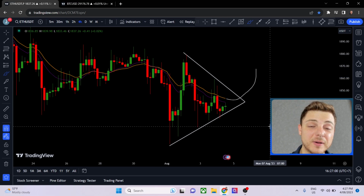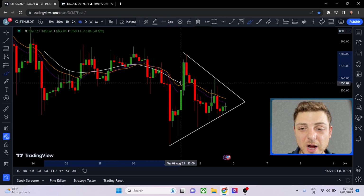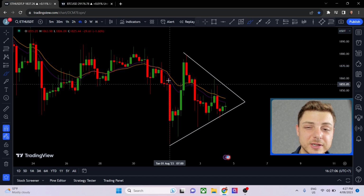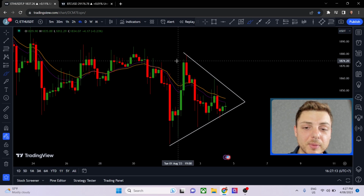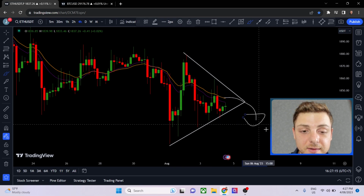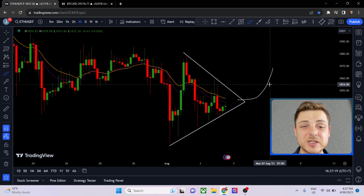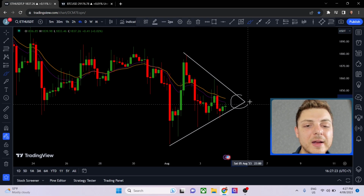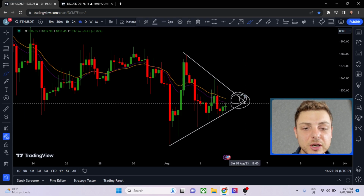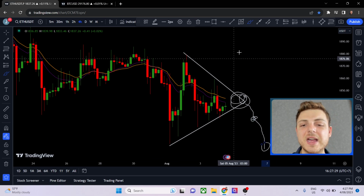Triangles like this are around a 50-50 probability. The only thing is we are in a slight downtrend, so it does increase the probability closer to 55, somewhere around 60%, so somewhere around 50 to 60% probability of a downwards push here, but still somewhere around a 40 to 50% chance of an upside push. And that's why with triangles, you just need to be careful. You want to wait for this apex point to actually occur. You start to see the breakout to the downside, then you continue with the trend.